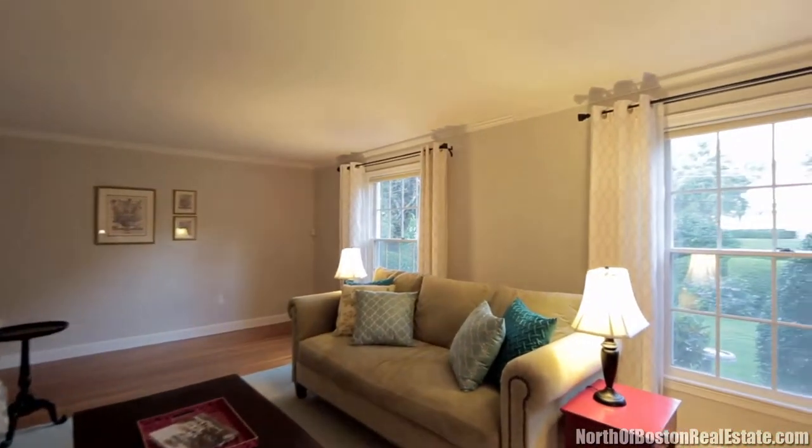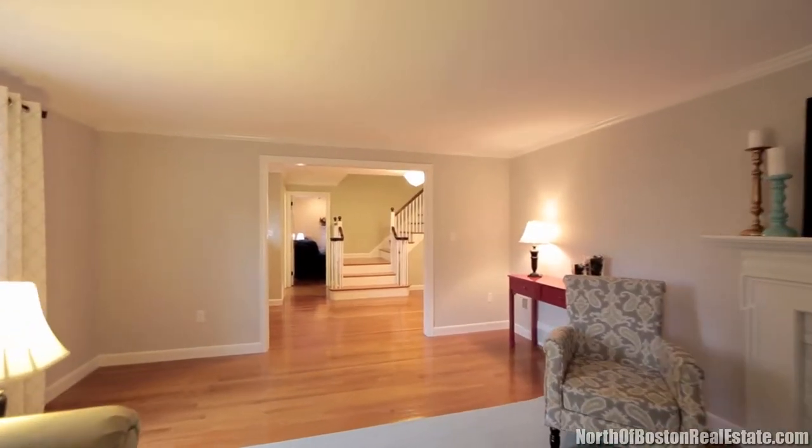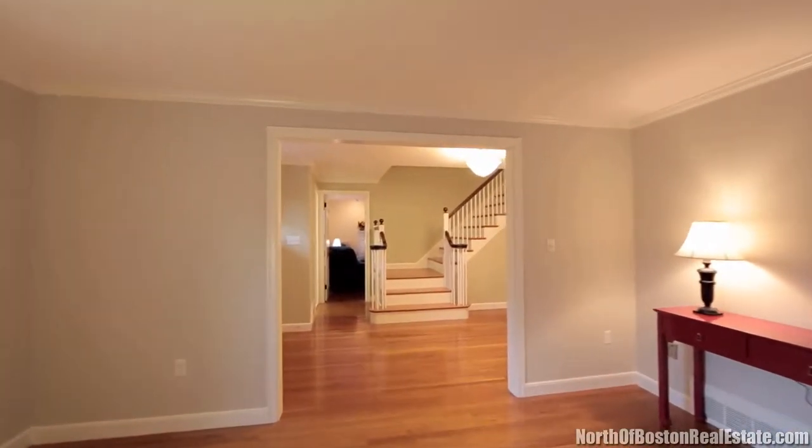This level features a sun-splashed living room anchored by a large fireplace and a family room with beam ceilings and a second fireplace.